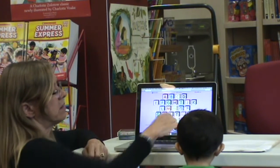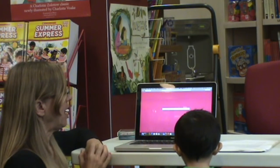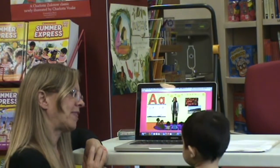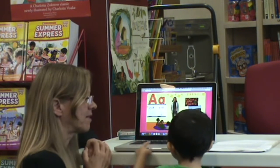And down here are songs about each of the vowels. So here's a song about A. Tell me what you think about this, okay? Here, press. Go ahead.